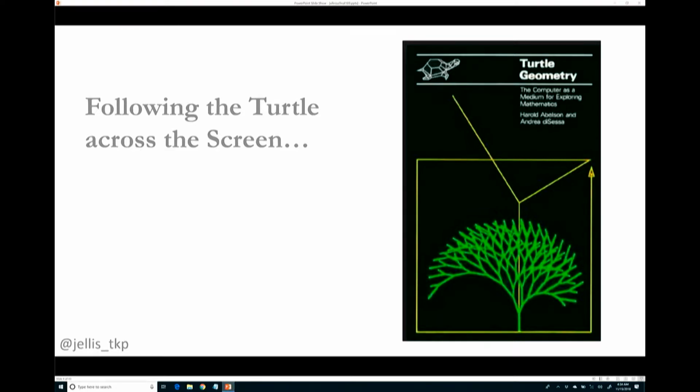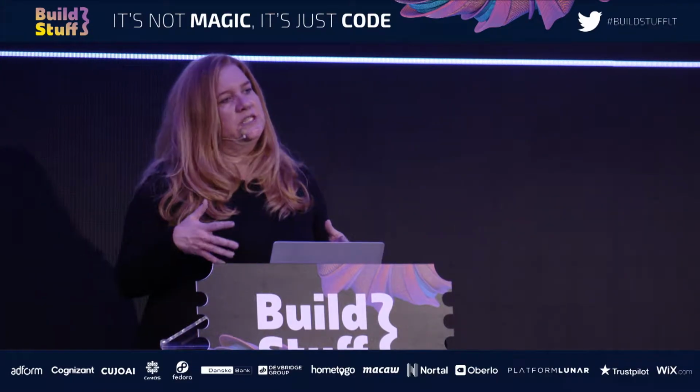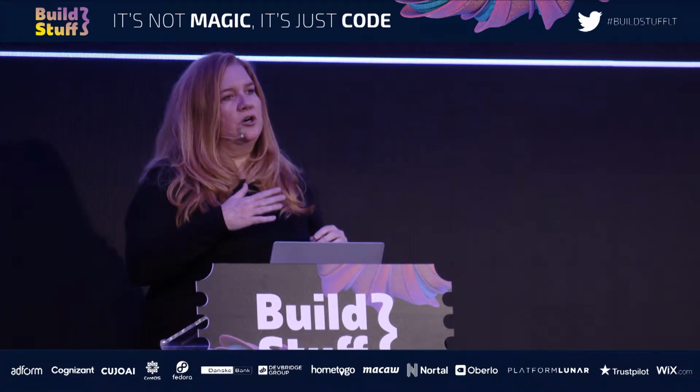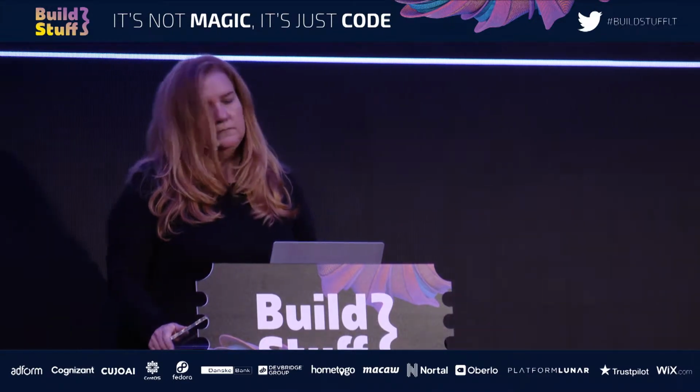Their work was highly inspired by Harold Abelson, who wrote the book Turtle Geometry. I believe it's 1981 or 82. It's out of print, but you can still find copies of it. He surmised that you could use the computer to teach geometry, and the geometric visualizations that he uses in this book are used throughout the TKP Java curriculum.